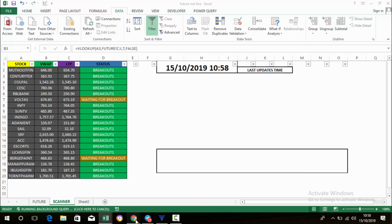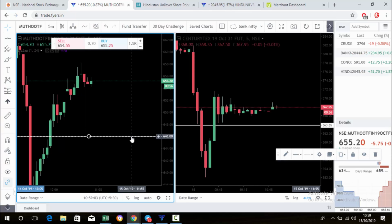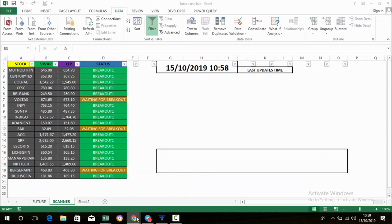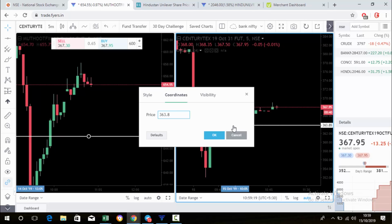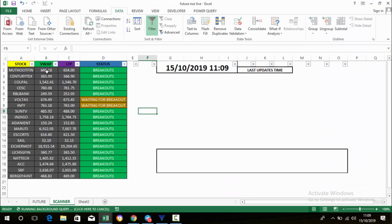VWAP point is the main point. Market changes its direction, maybe it goes upside or downside. So those who are following to trade VWAP, this scanner is definitely helpful for you. And these are future stocks, and this scanner is mainly for future trading. This scanner is not for equity trading, only for future trading.